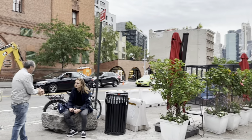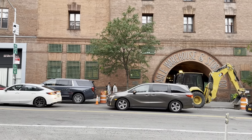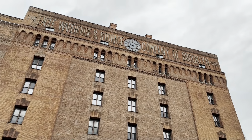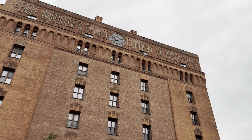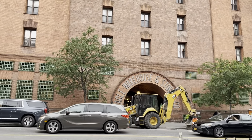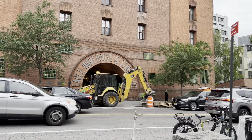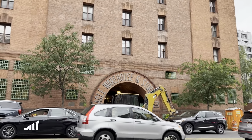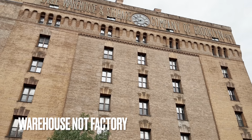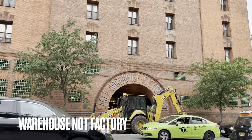Now, like I said before, this town, DUMBO Brooklyn, used to be an old port town. And this is an old factory that's been around since about 1893, guys. Can you guess what it is now? Condominiums, guys. Condos. That's right.